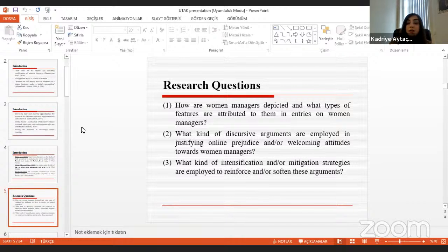The first one is related to the depiction of women managers and the features that are attributed to them in Ekşi Sözlük. And the second question investigates the discursive arguments that are employed in justifying any online prejudice or welcoming attitudes towards women managers. And lastly, the last research question is concerned with the intensification and mitigation strategies that are used to reinforce or soften those arguments.